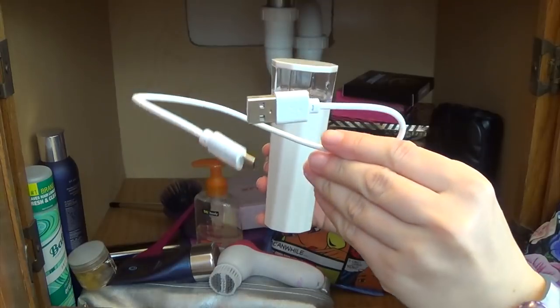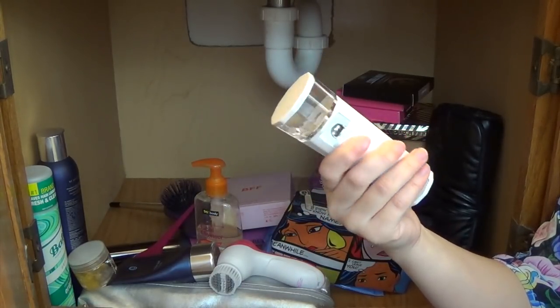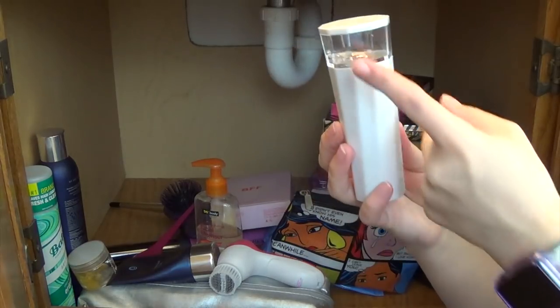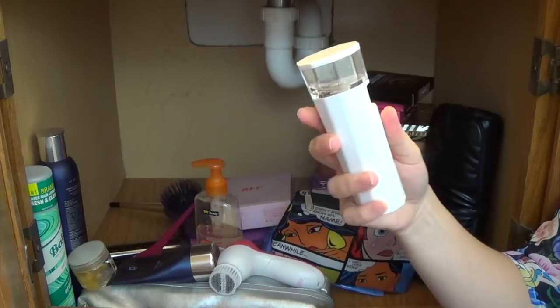All right, and then the last thing I have in here, I have this little thing. And then it also has a little cord plug-in thingy. This thing is a mister. My mom gave this to me. You're supposed to put water up here and then when you slide this down, it's supposed to spray out of here.